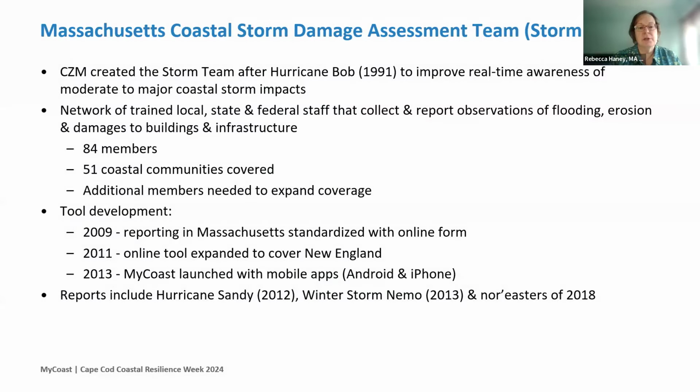So the Massachusetts Coastal Storm Damage Assessment Team was formed after Hurricane Bob to help improve the real-time awareness of moderate to major coastal storms. We wanted to have a way of getting that information quickly after storm events. So we formed this team, and there's a network of trained local, state, and federal staff that collect and report observations of flooding, erosion, and any damage to buildings and infrastructure after the high tides during storm events.